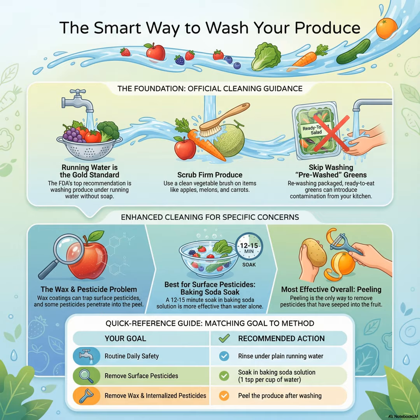You know, all of this effort, it brings me to one final point that we probably all overlook: cross-contamination. This is the single most common cause of foodborne illness in the home. Yeah. You have to wash your hands with soap and water for 20 seconds before and after handling produce. And the sink, too. Yes. Clean your sinks, your counters, your cutting boards before you even start washing the food. You don't want to transfer bacteria from a plastic package or your hands onto your freshly cleaned apple.